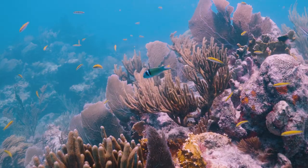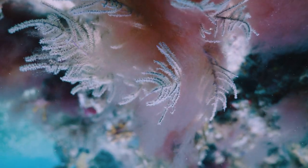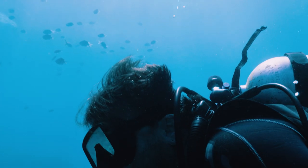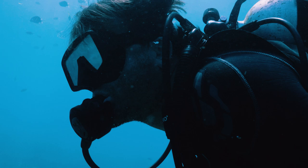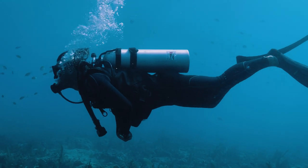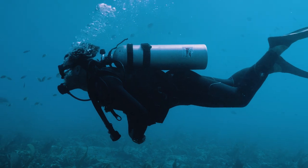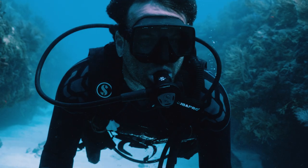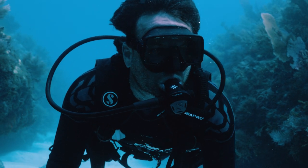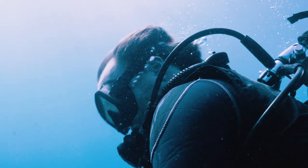Feels like you crash land on another planet. There's this massive, thriving ecosystem down there that is full of color and activity and beauty. You're out there on a tiny little oasis of just life, and you get to kind of have it to yourself.